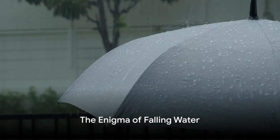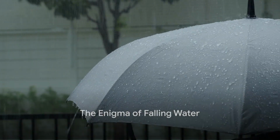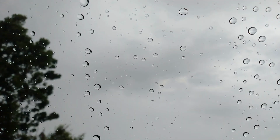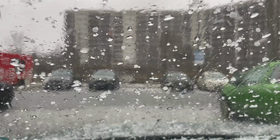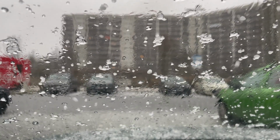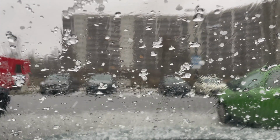Ever wondered why on some days you need an umbrella while on others you might need a snow shovel? Today, we're delving into the fascinating world of precipitation. It's more than just rain or snow. It's an intricate dance of elements, including sleet and hail, that profoundly shapes our environment. These droplets and crystals from the sky are part of a grander cycle that sustains life on Earth.